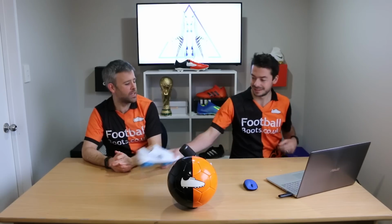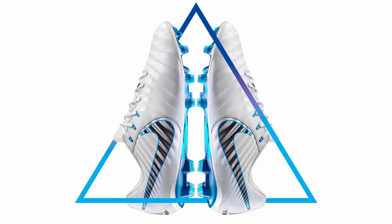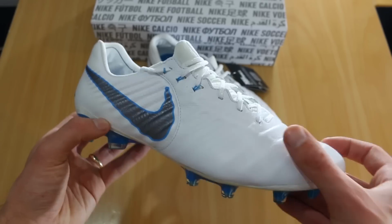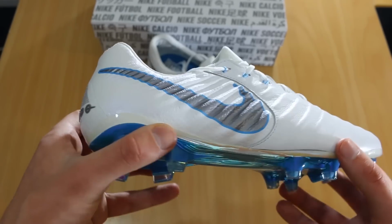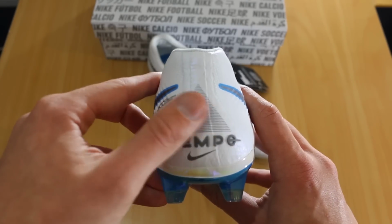We're talking about the Tiempo Legend. Tiempo classic boot. See, this is a leather boot. This is how you make a leather boot look good. Alright, white and blue. A heavily worn boot at the World Cup, especially by goalkeepers and defenders. So we've got Sergio Ramos, Rafael Varane, Hugo Lloris. Heaps of footballers wear the Tiempo Legend 7. Yes, very popular. If you compare it to the Puma One, it is quite similar. It's almost like a lightweight leather boot, really.